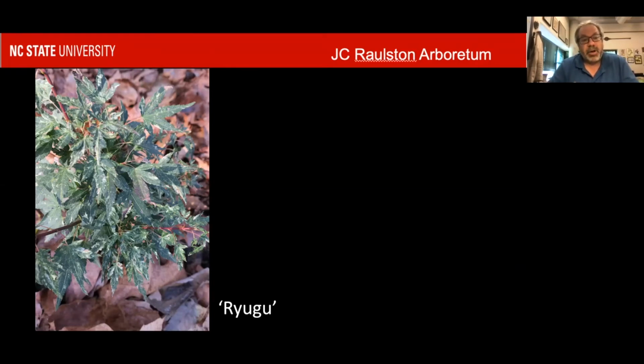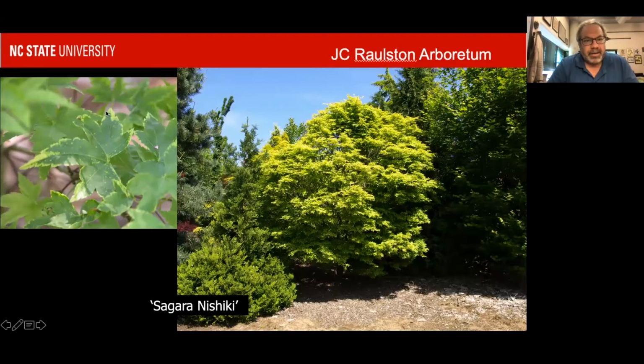But this is a very slow growing shrubby form, and it's quite attractive as a young plant. Now, this one, Kagiri Nishiki, see, it has just a little bit of a yellow edge to the leaf, very kind of understated.